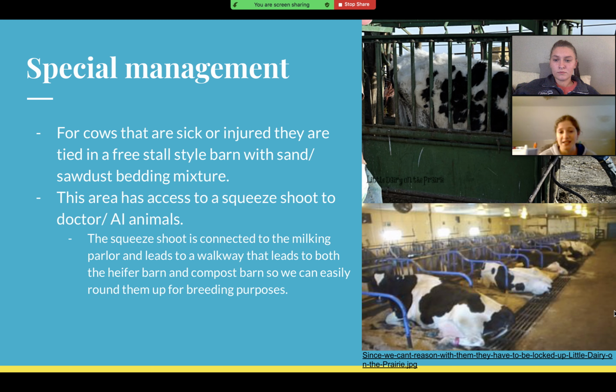Since mastitis is a very contagious bacterium that can be spread quickly throughout the herd, we want to make sure that we isolate those animals away from everyone else so that we can keep a close eye on them as well, to monitor the progression of it and give them the medicine that they need to clear everything up, and so that we can make sure that animal gets back to being healthy.